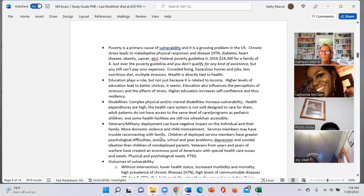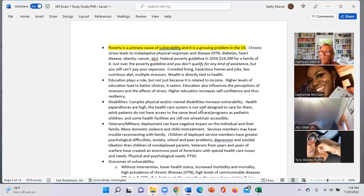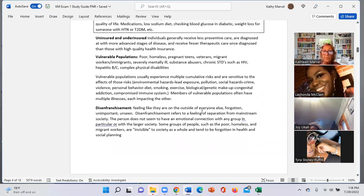And then poverty, we've covered poverty. And the most important thing to remember is this very first sentence. I'm trying to highlight. Oh, I can highlight. All right. Very important. If you're asked, what is the primary cause of vulnerability? What's the answer? What's the primary? Poverty. Thank you.